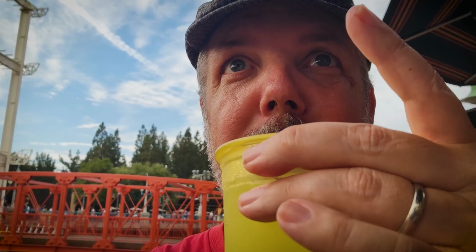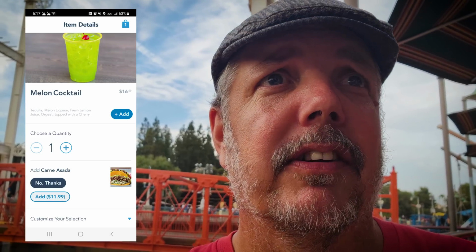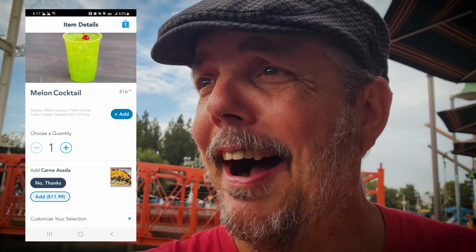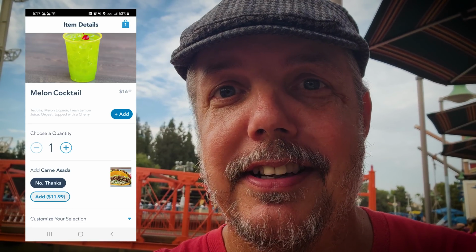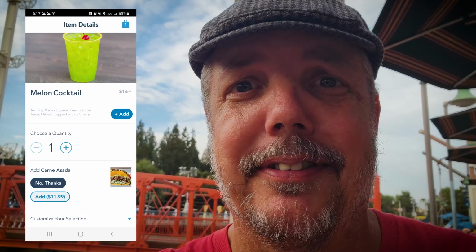By the way, also, I'll note, this was kind of comical. When I was placing my mobile order, it asked me, hey, I see you're getting that melon cocktail. Do you want some asada with that? I've never seen it done that way before. I've never seen a meal offered as like a side dish with a drink. That's wild.